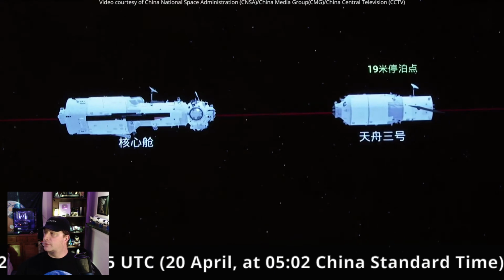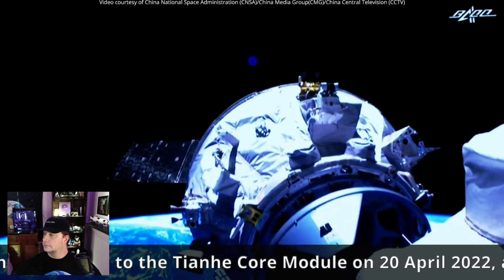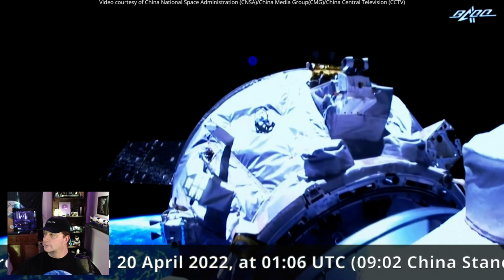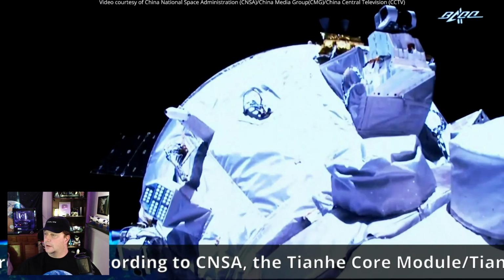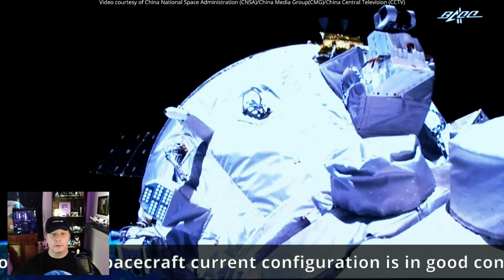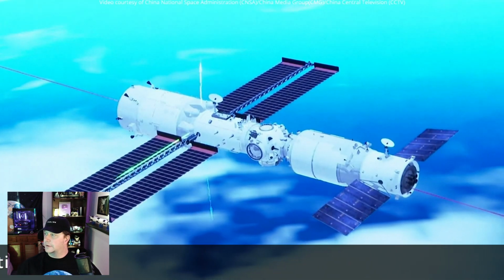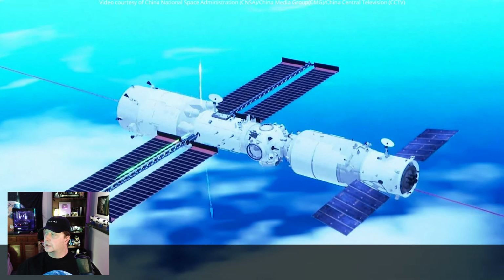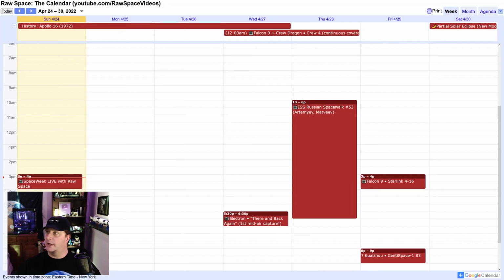The video of the approach, I should say. Here we go. And so we don't get a ton of news out of the Chinese space program, aside from just a procession of launches. But there you go. Successful relocation of the Tianzhou 3 module, or spacecraft.